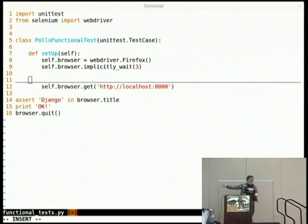The other thing to note is implicitly wait. When you tell Selenium to do something, like click on a page or type something in or refresh something, if you then give it another command straight away, it might run before the page is totally finished loading, and it might say, oh gosh, that's not working. So we say, if I'm asking you to do something and it's not there on the page, Selenium, wait 3 seconds, try again. And so that's that.